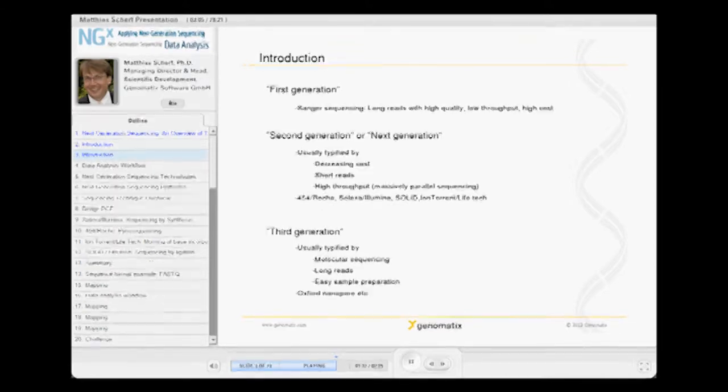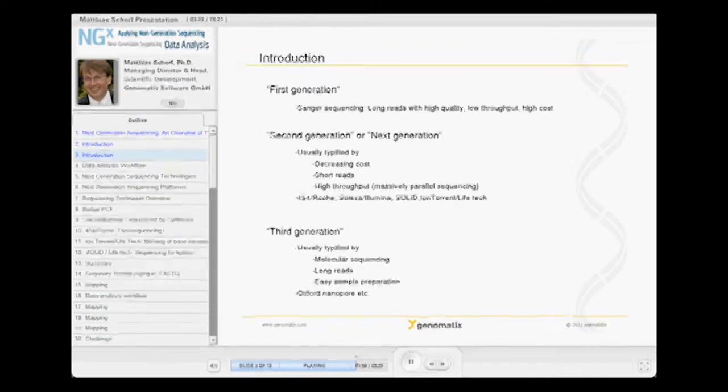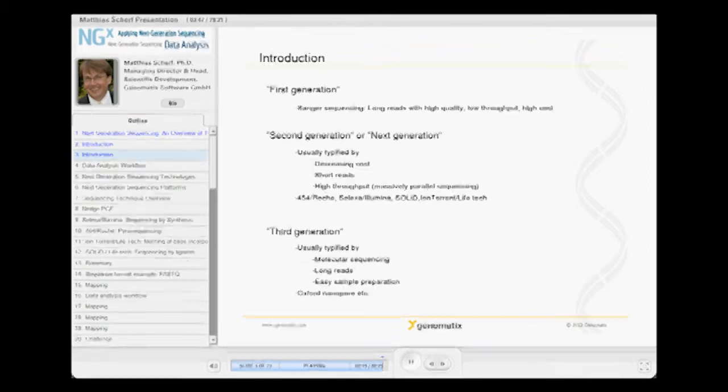Now, if we look a bit into the future, there was a lot of noise in spring this year about the third generation, especially Oxford Nanopore popped up with a lot of press releases. So they are announcing systems which are doing single molecule sequencing, providing very long reads and a very easy sample preparation. I think you all have this picture in mind of this USB stick sequencer, which they are offering for about $900. But I'm in the same situation as the whole community. I haven't seen any data yet. So we are just scratching at their doors and saying, give us some data, please. We want to see what we have in our hands. But the doors are yet closed to my knowledge, and I'm looking forward to that.